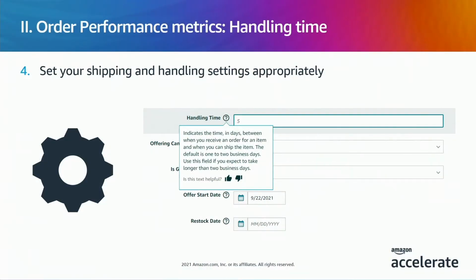Our last tip for order performance is to review your shipping and handling times. By default, your products will have 2 days of handling time from the date that the order is placed. This is a controllable variable. You can manually set the amount of time you require to ship a product, and you can adjust your handling time product by product, allowing more or less time to pack and ship each item. For example, a couch might require more handling time than a small accessory.